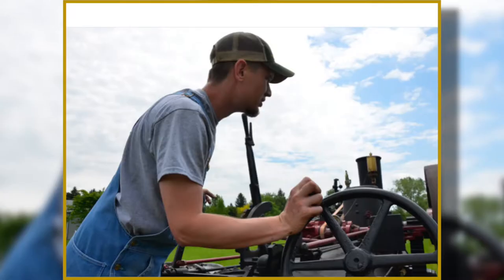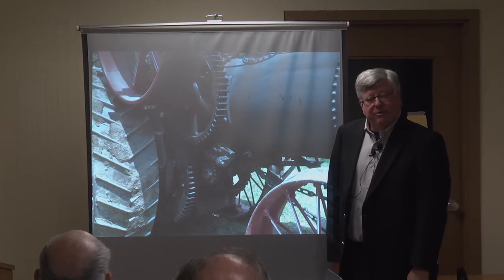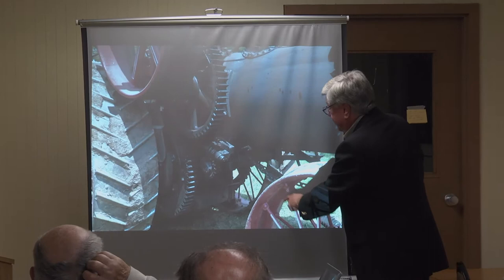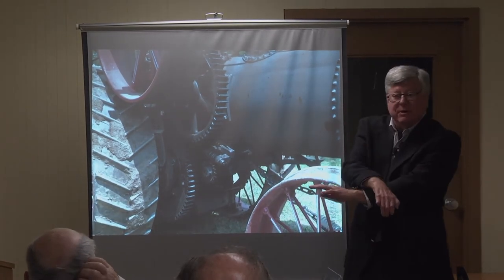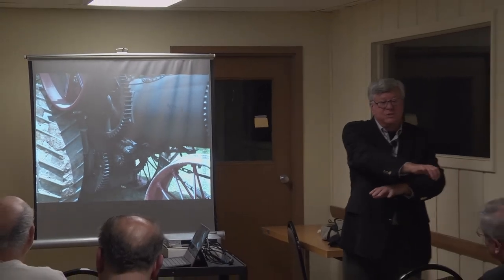So you look at this big monster, and this is the little wheel that you crank around to steer the thing. And you go, my God, how do you do that without power steering? But it was all here in the way it was geared. The other end of that steering wheel is simply a little worm gear driving a shaft that goes through here. Notice the chains counter wrapped on the shaft, so as one extends, the other pulls in.